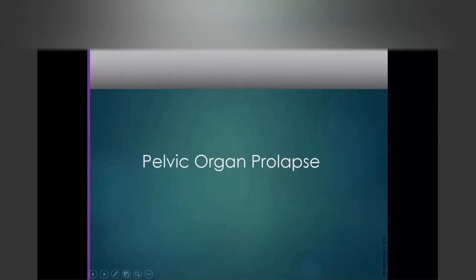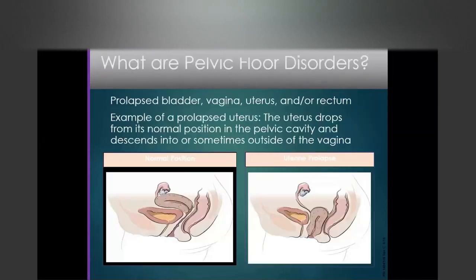So let's talk about pelvic organ prolapse. Over here on the left, if I were to cut you in half from top to bottom and look at you from the side, this is what you would look like. This here is the pubic bone in the front. This is your bladder where you pee from. There's the vagina, cervix, and uterus. Now, if you've had a hysterectomy, it's just the pouch here. Here's the rectum where you move your bowels. Here's your backbone, and here's your bum.